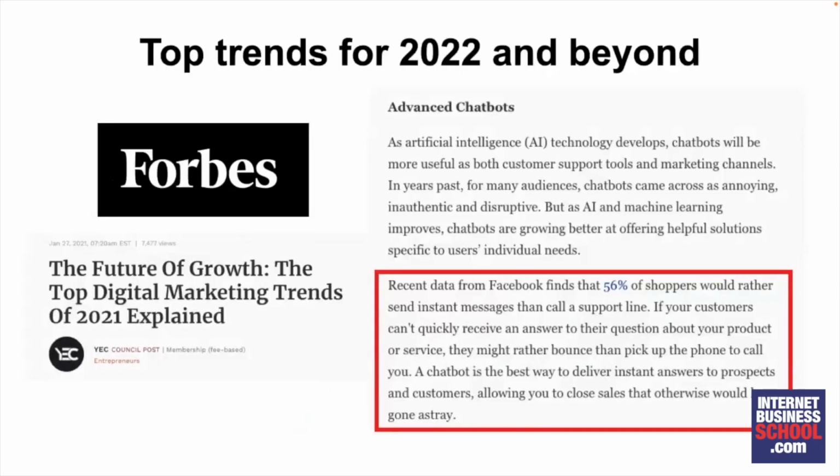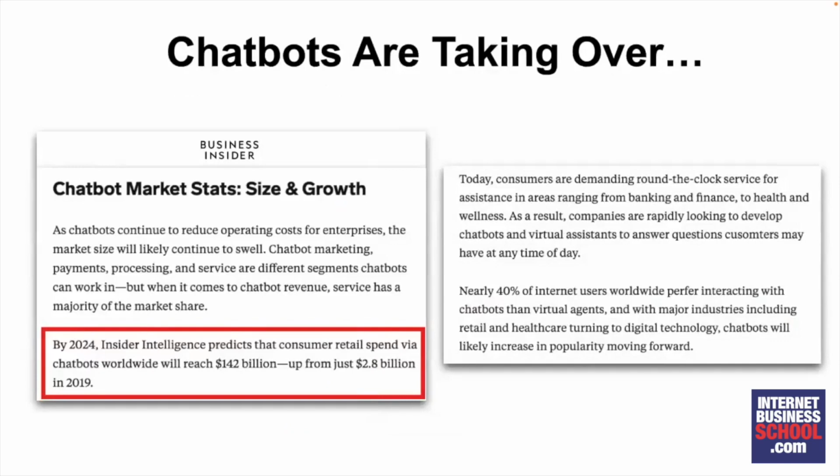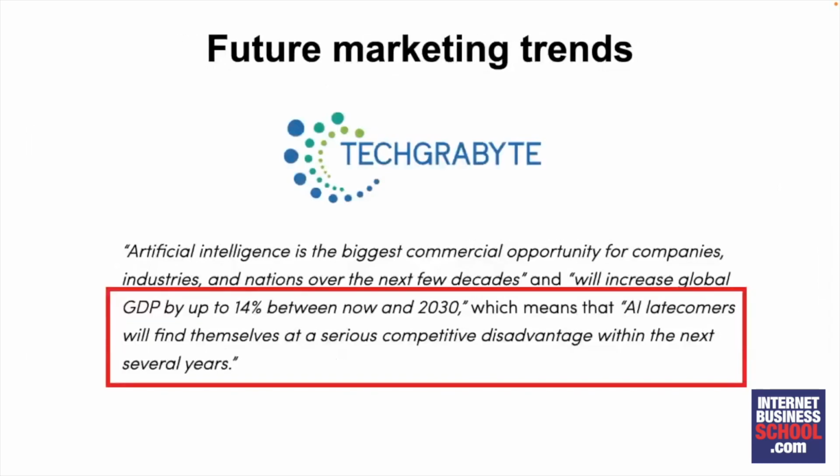According to Forbes, top trends for 2022 and beyond are going to be chatbots, advanced chatbots, and AI. And this is Forbes telling you, not me, so don't take my word for it. Business Insider: chatbots are taking over, and the market size is going to grow to 142 billion. I gave you these stats earlier already. Tech Grabite, GDP: artificial intelligence is the biggest commerce opportunity for companies, industries and nations over the next few decades. AI latecomers will find themselves at a serious competitive disadvantage within the next several years.